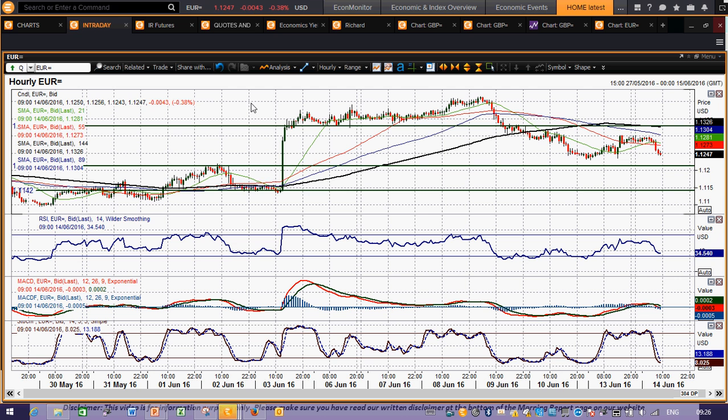You've got the resistance that comes in now at around the 13 figure, which was yesterday's high, and that again protects another pivot around 1330, 1320, which was a few reaction highs that we've seen in the last couple of days.